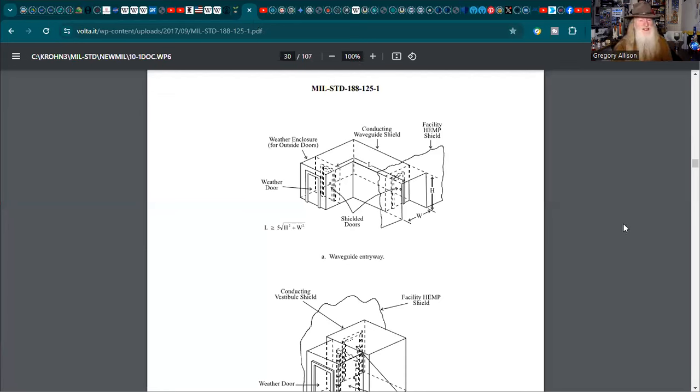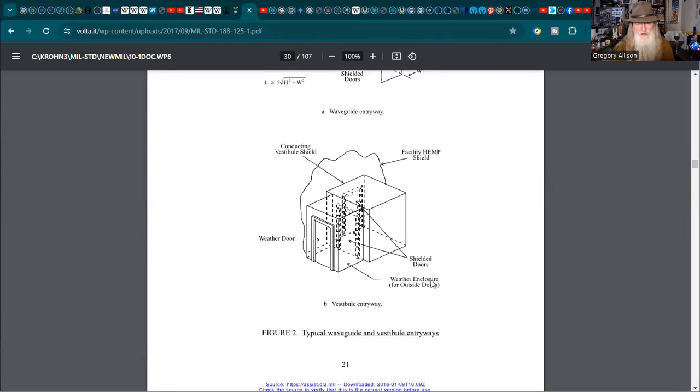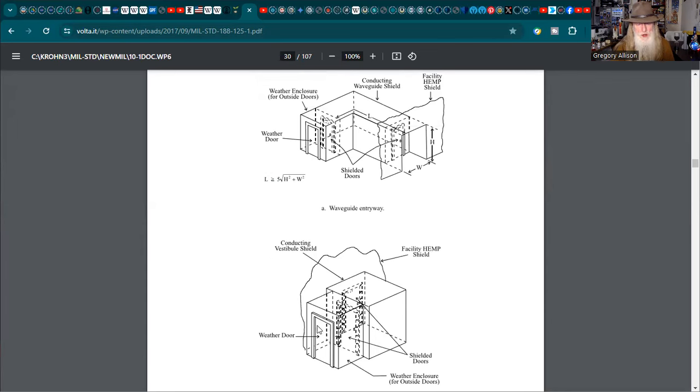Now, let me ask you this. This is MIL standard 188-125-1. This is the standard for hardening your facilities for electromagnetic pulse. And what they show here is a facility that's got a facility EMP shield around it. And inside of that, it's got a conductive waveguide shield, and then they have these points of entry, POEs, where your wires come through, and everything is how you shield these. And look, they've even got a foyer. You see this here? They got a foyer, weather door. You go through one door and close it before you can go into another. Now, this is how you harden a facility from an EMP.